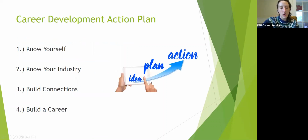Okay, so when you think about career development, there are four main tiers of what that looks like. The very first thing, before even diving into what majors are available, or how much money I am going to make in this career, is what we call know yourself, right? So self-reflection. What are your strengths? What are your values? What's important to you?